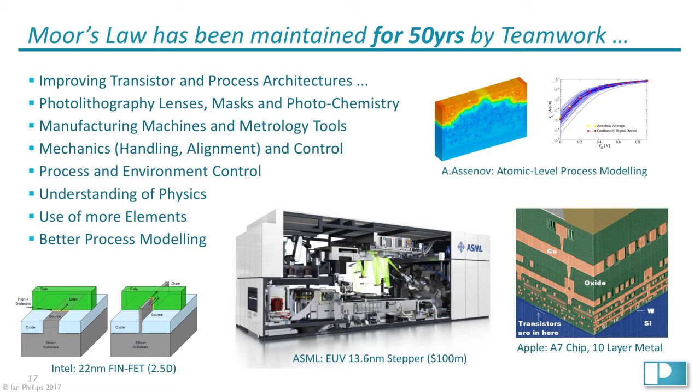But this fella in the middle is a deep extreme UV stepper. It's a product which is going to be necessary to make the physically smallest integrated circuits. And it's going to have a price tag of $100 million just for one of them. It's pretty exotic, and you can see the little bit there of the light path through it. The wavelength is so short, you can't use transparent lenses. You have to use mirrors. And so the optics are optics of mirrors.